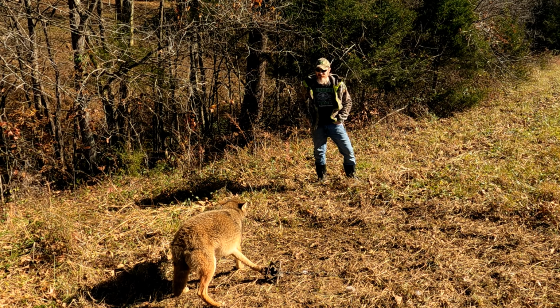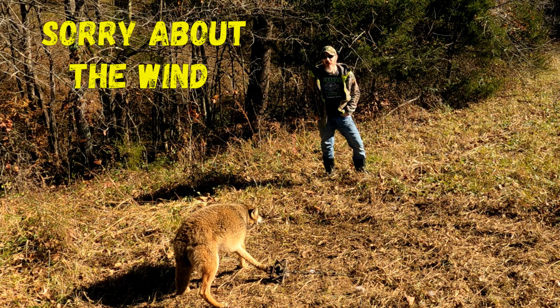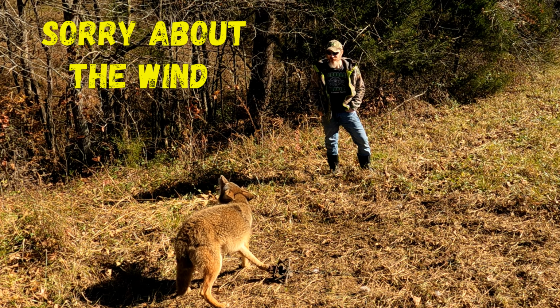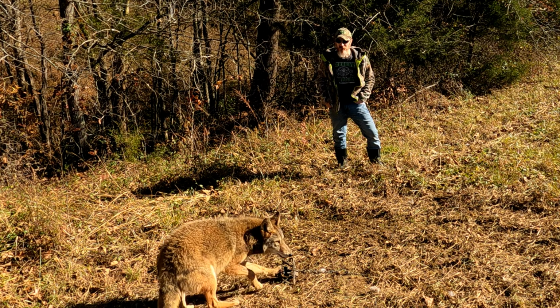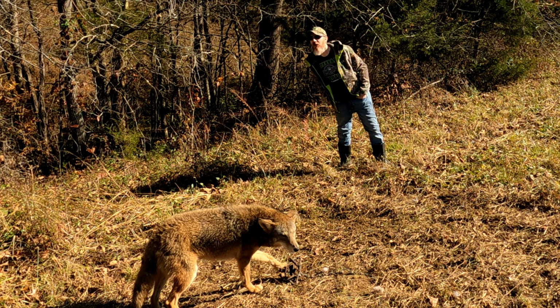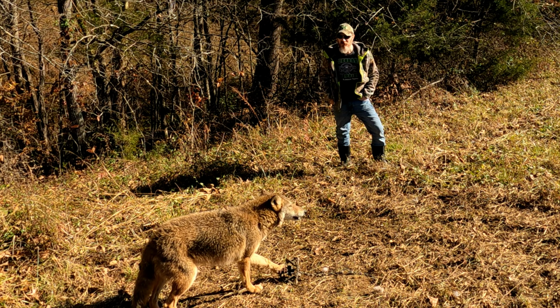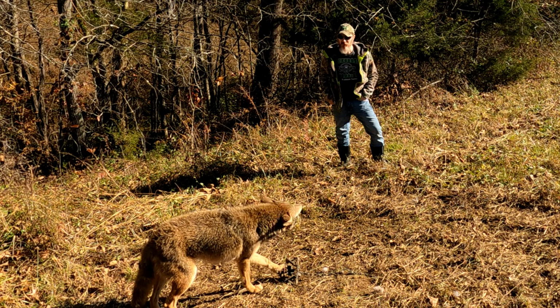He's a big old male for around here. Awesome, awesome. Been kind of slow here, but I'm taking him one at a time. One at a time, boys and girls. I might see a little spot on him there. But yeah, beautiful coyote here.